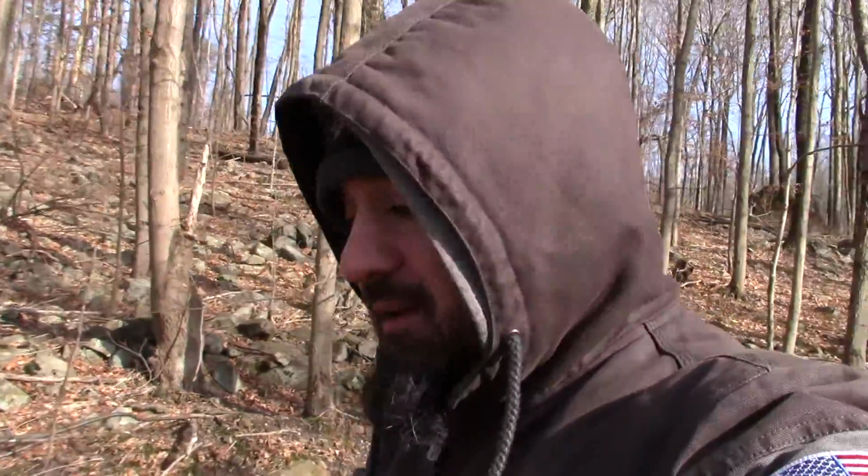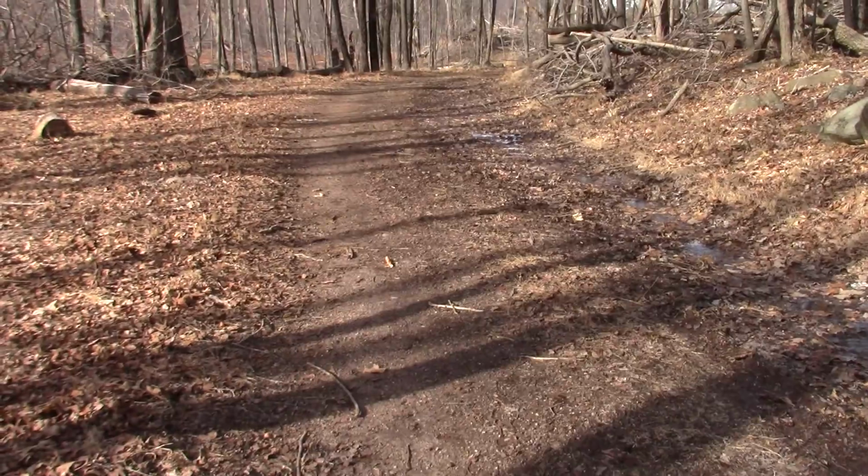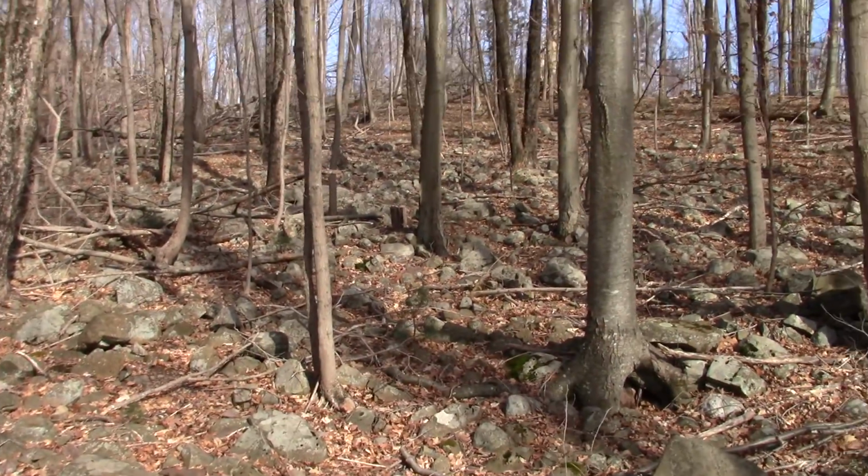Little bits of history, and it's absolutely beautiful. Sorry for the shakiness there. I'm trying to walk over some rough ground here, but let's take a look. Here we are. Now, let me start with this. A little rock garden up here. I can barely see the screen.